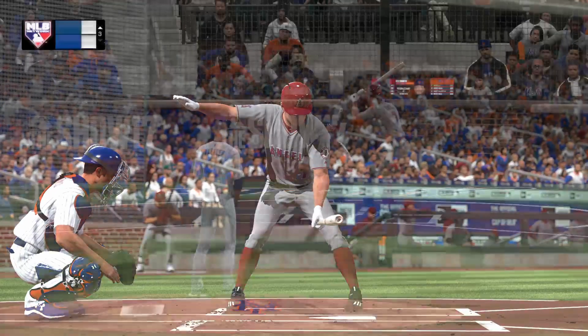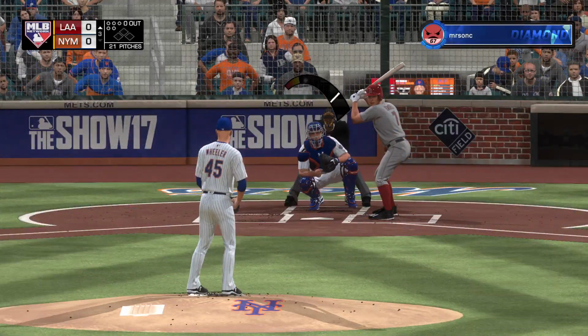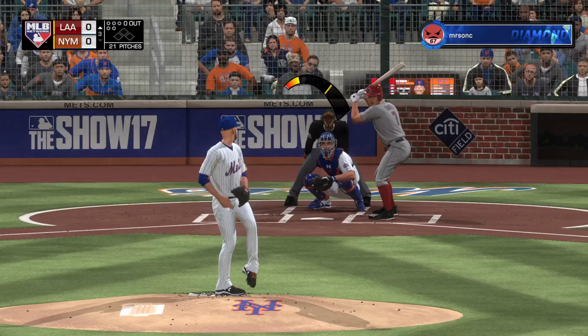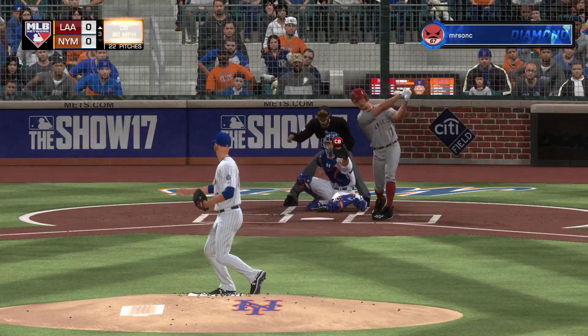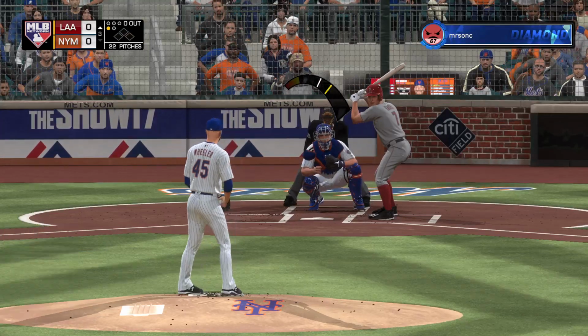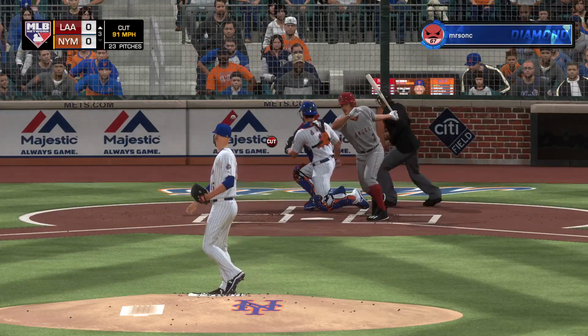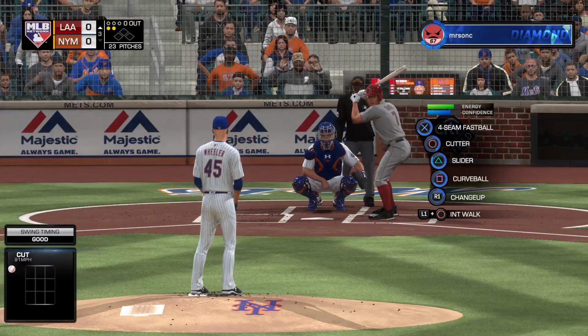Stepping into the box, Adam Engel. He'll stand in to open things up here in the third. Adam Engel. Into the windup and the pitch. Just a tick behind for a strike. Obviously not where he wanted that curveball to end up, but I guess it fooled him enough to get the swing and miss. Well, he's got him in the palm of his hand now.